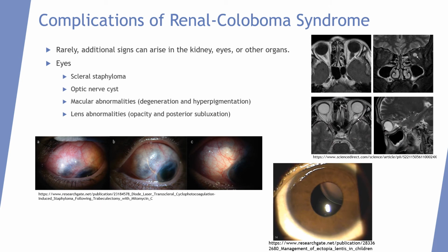And rarely, complications can arise within the kidney and the eyes, as well as in other organs. In the eyes, sclerostaphyloma, which is an abnormal protrusion of the uveal tissue through the sclera, can occur, and an optic nerve cyst can be found. Macular abnormalities, including degeneration and hyperpigmentation, can be found, and lens abnormalities, including opacity and posterior subluxation of the lens, can also be found upon examination.